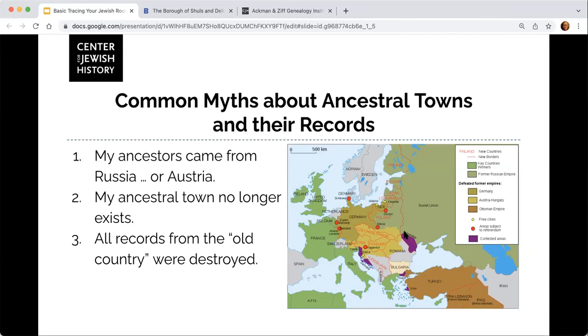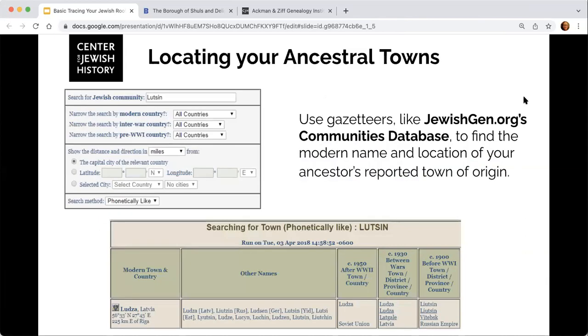The records are usually there in the archives of that country. They stay in the place where they were produced. So even after the Holocaust, if there is no Jewish population, the civil records that were produced in a state archive should still be there, and we can help you find ways to search those local state archives.